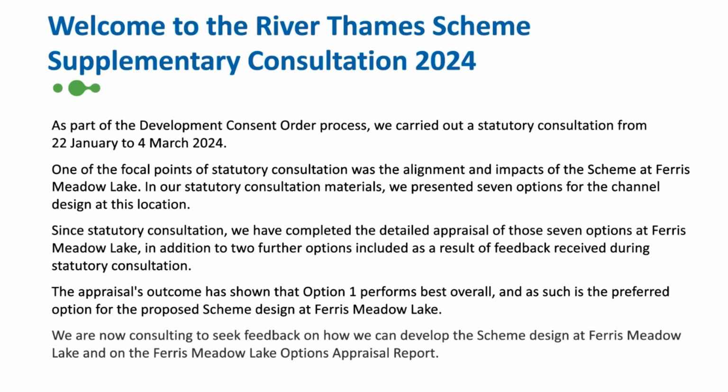One of the focal points of the statutory consultation was the alignment and impacts of the scheme at Ferris Meadow Lake. In our statutory consultation materials, we presented 7 options for the channel design at this location. Since statutory consultation, we've completed the detailed appraisal of those 7 options at Ferris Meadow, in addition to 2 further options included as a result of feedback received during the consultation. The appraisal's outcome has shown that option 1 performs best overall, and as such is the preferred option for the proposed scheme design at Ferris Meadow Lake. And we're now consulting to seek feedback on how we can develop the scheme design at Ferris Meadow Lake and on the Ferris Meadow Lake options appraisal report.